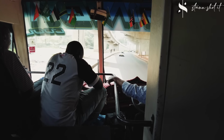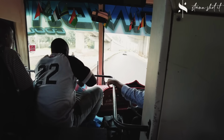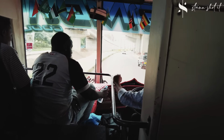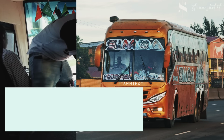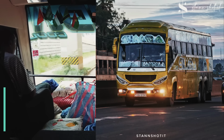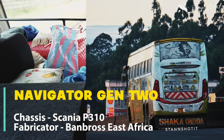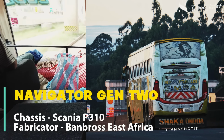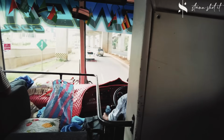This bus has been fabricated by Bandros. It's a Navigator series, which I'm preferring to say is the generation 3, considering we already have the first generation, which was fabricated on the Scania F-series chassis. And then there was the second generation of Navigator bodies fabricated on a Scania P310 chassis. All those bodies have been fabricated by Bandros for Simba.